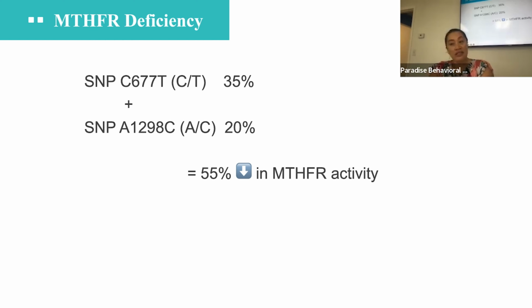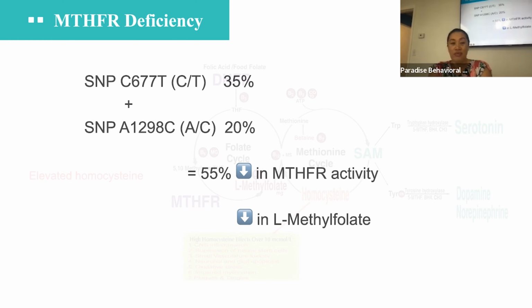Sometimes, like I said, you may not feel the manifestations of this condition, but under periods of stress or any kind of toxin or any kind of insult, like a brain injury, you're going to feel it, because you know what? Your brain ran out of gas. It can't keep up with the demand. You have the decrease in MTHFR activity, decrease in L-methylfolate.